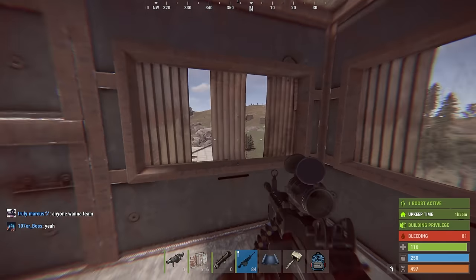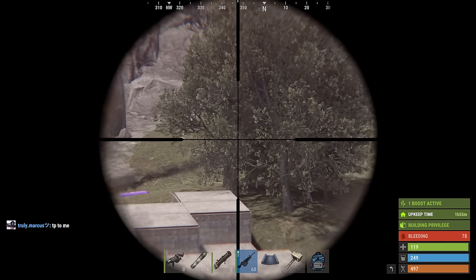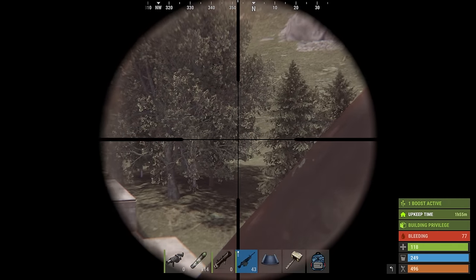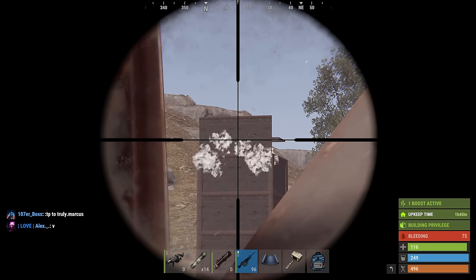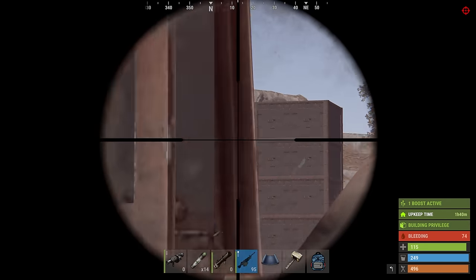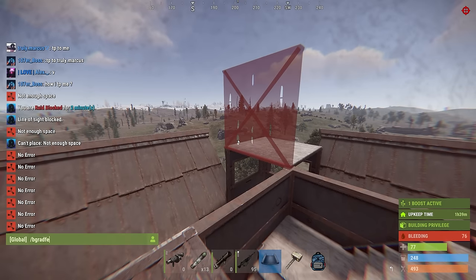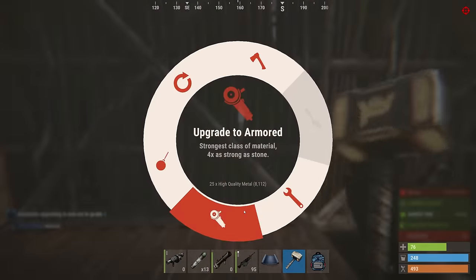Where even are they? Holy! He's in the trees! What is... Oh my god, they're building a tower of terror. Can I not B grade right now? It doesn't work.